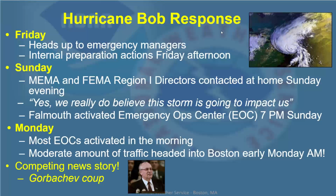All right, so Hurricane Bob's response: Friday, there was a heads up to emergency managers. There were some internal preparation actions Friday afternoon. You can see there's nothing that took place on Saturday, and it's probably because they were preparing for the severe weather that occurred on Sunday. But what took place on Sunday is really kind of hard to comprehend. Sunday evening, MEMA and FEMA regional directors were contacted at home, basically 12 hours before landfall.